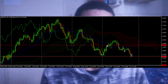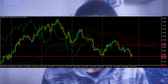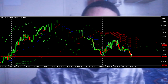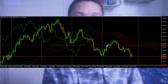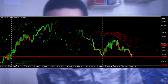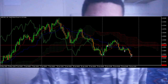1.23322. All right, now to be honest, I have two different ideas of what could happen right now. Idea number one is that we break this support level, right? And we get in on the retracement, because I normally get in when the price retests the support or resistance level that was just broken, all right? That's me. I like my positions to be safer and to give me the best risk reward ratio, right?